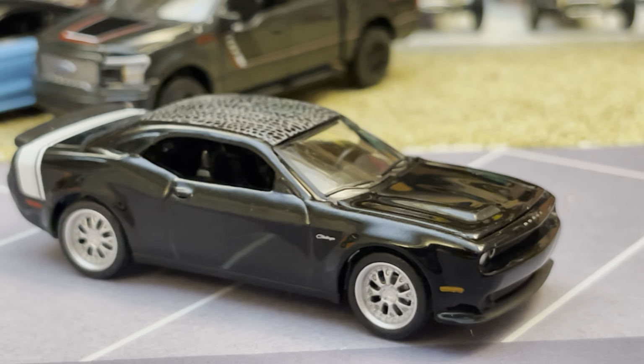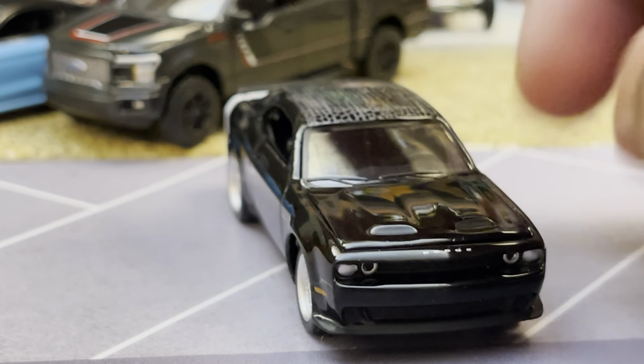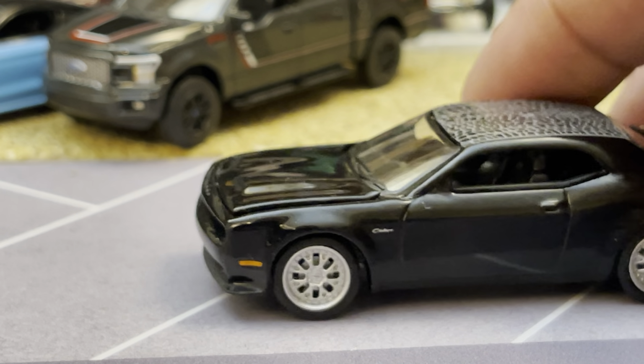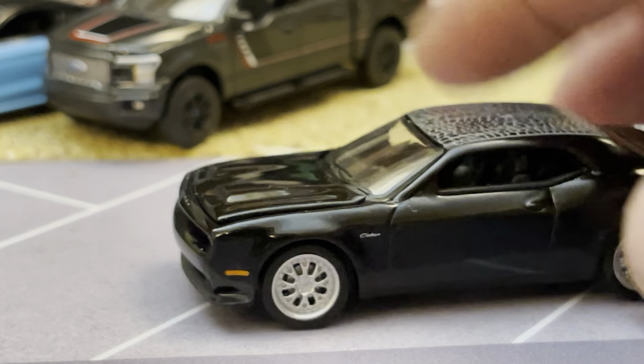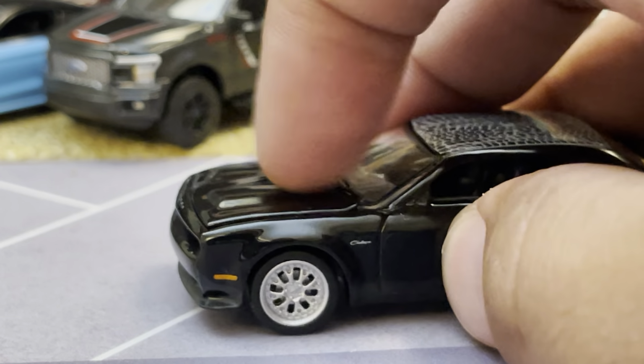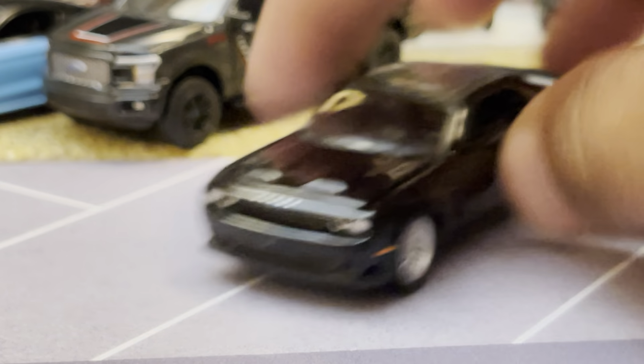If you want to know what the hood looks like, just go back a couple episodes. We've done some Challengers. Usually it's the 6.4 motor with the blower on it, the supercharger, that they have molded in there. I think they have a stock 5.7 or a 6.2 or 6.4 non-blown motor too. But most of them have that blower on them, or the supercharger. Alright, so there's this old Chrysler.